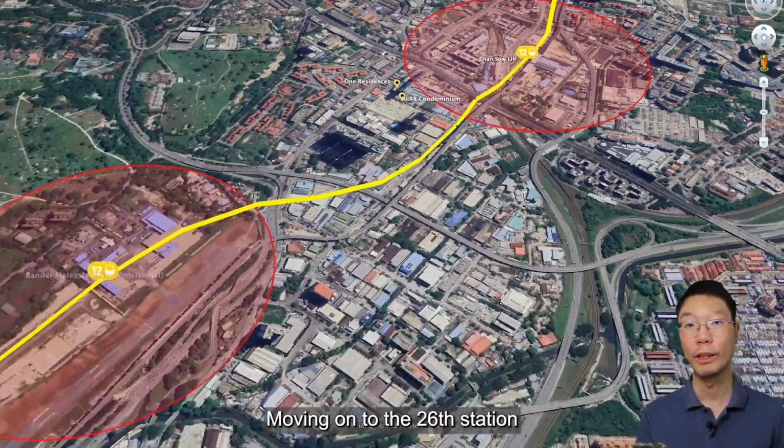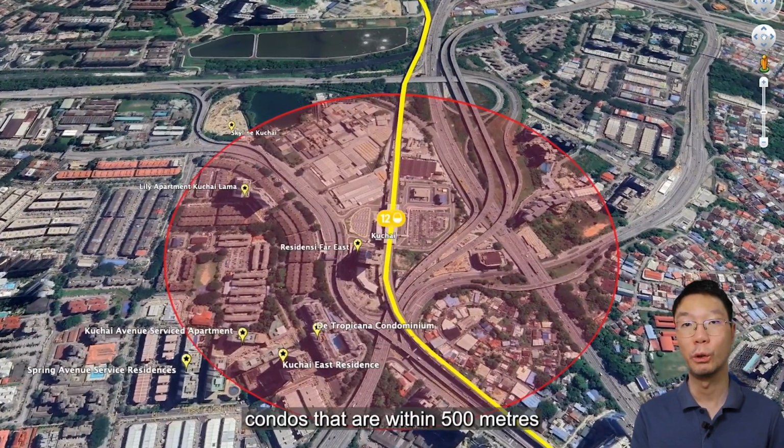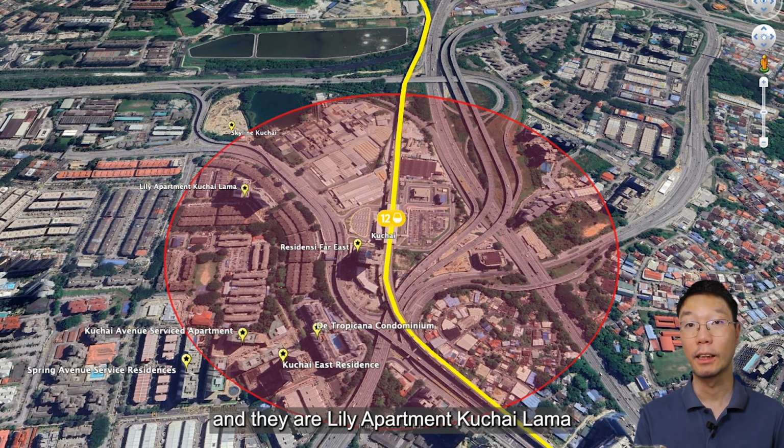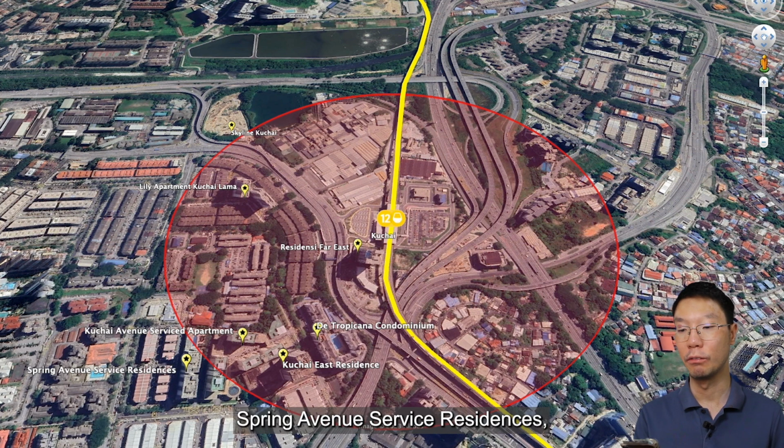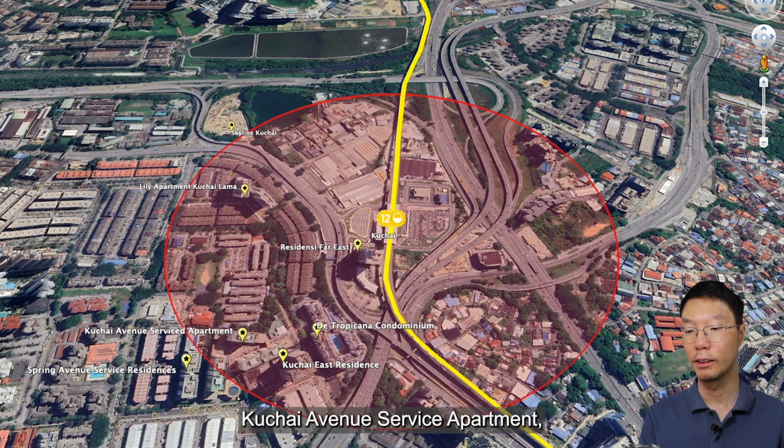Then moving on to the 26th station on this line is Kuchai MRT. So there are 7 condos that are within 500 meters, and they are Lily Apartment Kuchai Lama, Skyline Kuchai, Spring Avenue Service Residences, Residency Far East at Kuchai Lama, Kuchai East Residence, Kuchai Avenue Service Apartment, and the Tropicana Condominium.